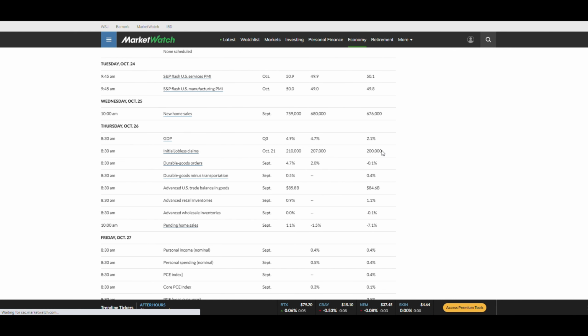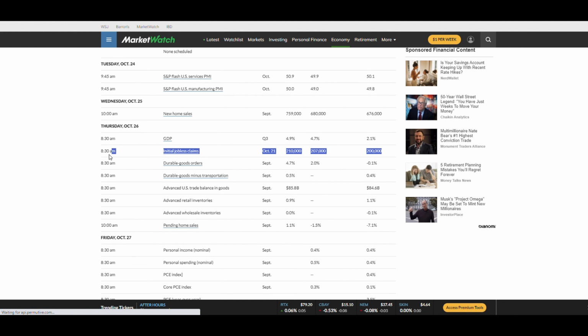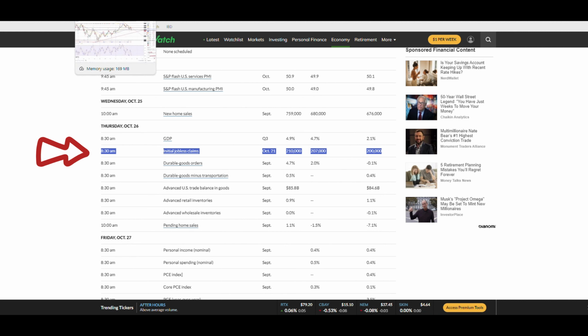Another thing I want you guys to pay attention to was another event that happened today. It was the initial jobless claims announced today, Thursday, October 26. The expected number was 207k jobless claims, but we actually got 210k jobless claims for October 21st. So this is higher than what they were expecting. Apparently more people are losing their jobs, and this is a very critical number that the Fed is also going to be paying very close attention to in making their policies for the coming rate decisions and interest rates, and how they want to handle it.